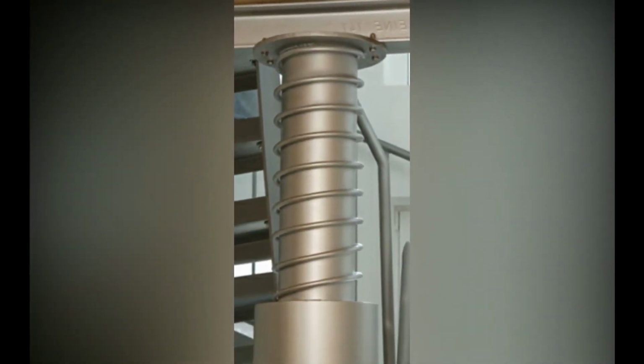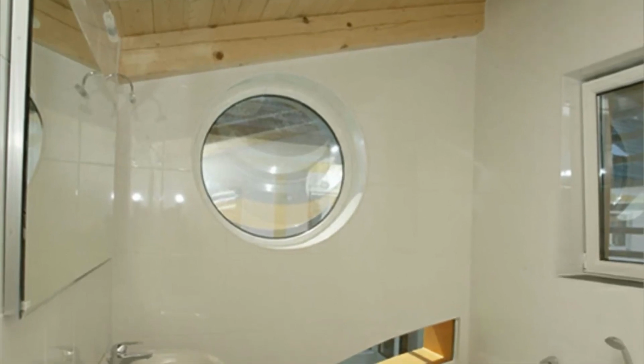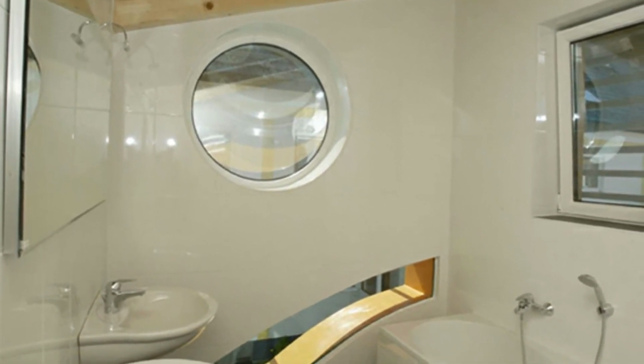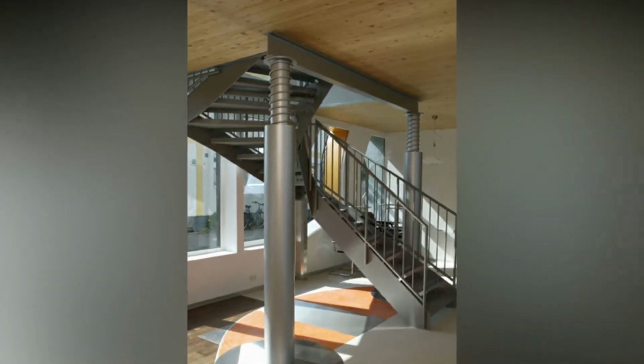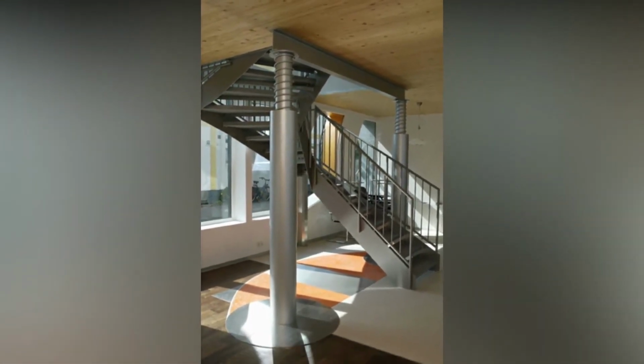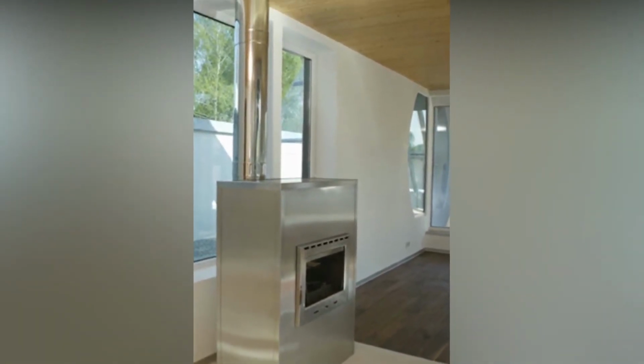Step inside this abode, and the car theme continues subtly. Think rounded corners and streamlined furniture that echo the exterior design. However, functionality reigns supreme. The space is surprisingly spacious and light-filled, a testament to thoughtful design.